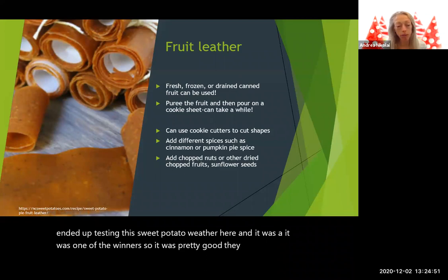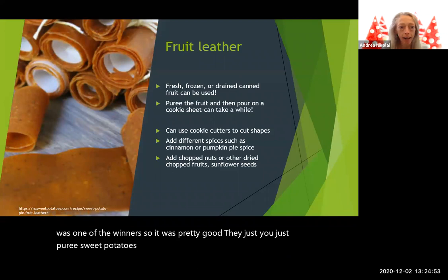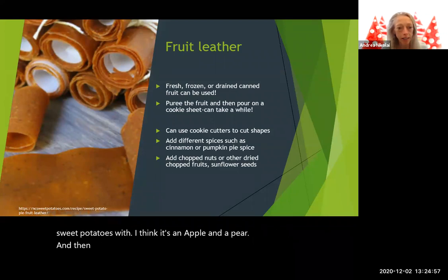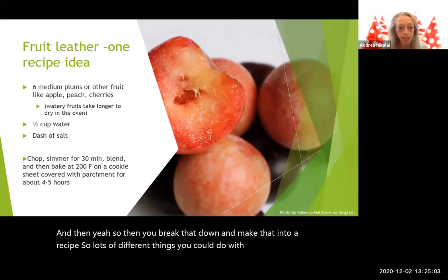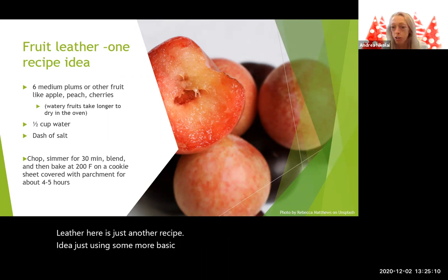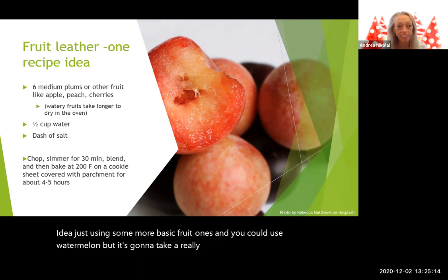You just puree sweet potatoes with, I think it's an apple and a pear, and then you bake that down and make that into a recipe. So lots of different things you can do with the fruit leather. And here's just another recipe idea, using some more basic fruits. You could use watermelon, but it's going to take a really long time to dry out, so that's why you often see fruit leathers used with these things.